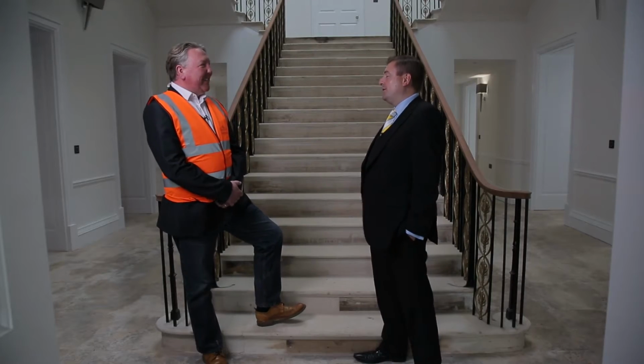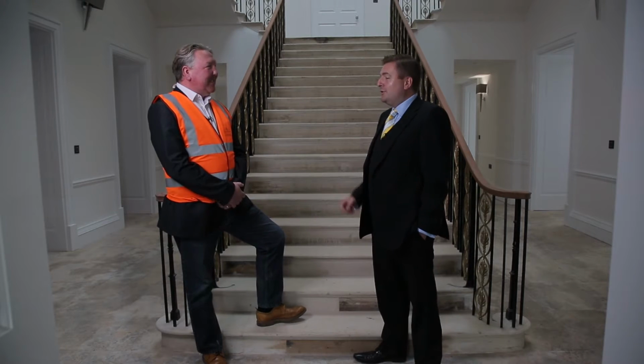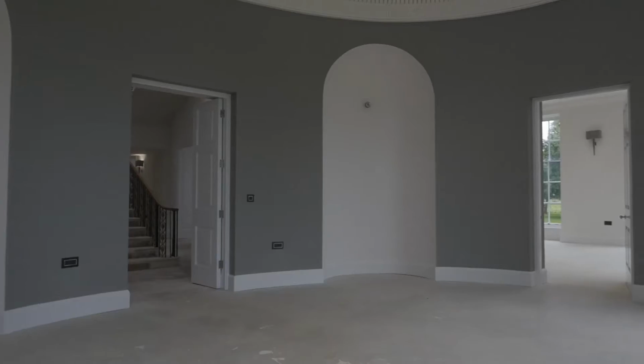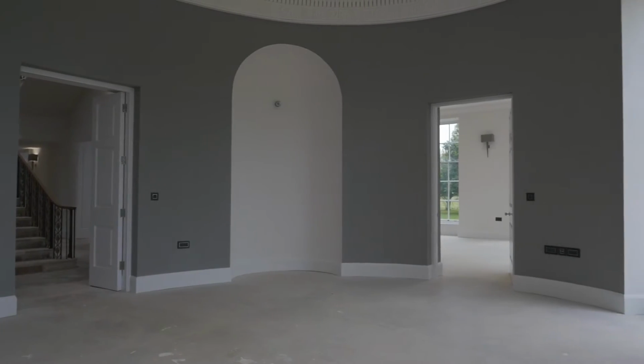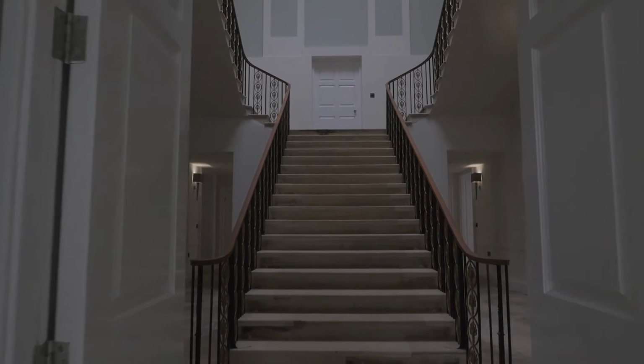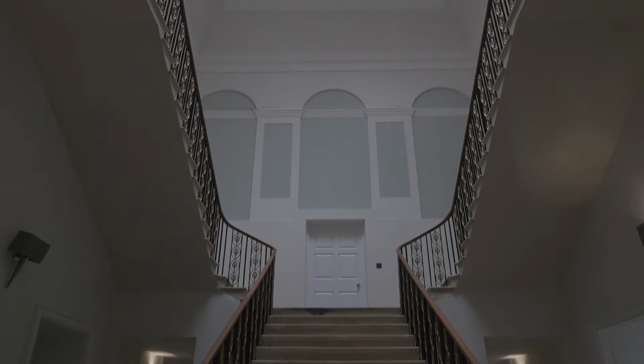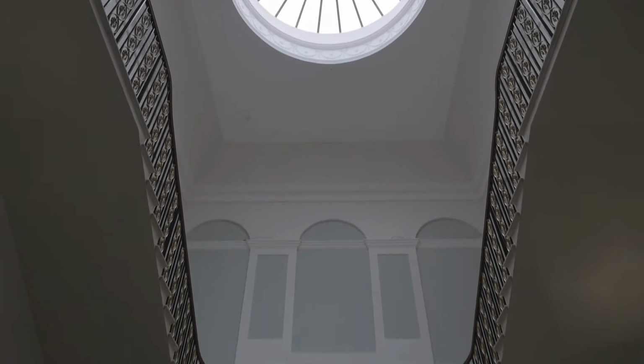Well Barry, thank you very much for inviting us into this incredible home, which I know you're developing at the moment. Let's go back to the start, give us a bit of history about the estate. We bought the estate in 2012. It was owned by the pension fund of the post office. In 2010, there was a catastrophic fire in this building. There was nothing here, the stairs were destroyed, no windows, it was just a derelict ruin really.